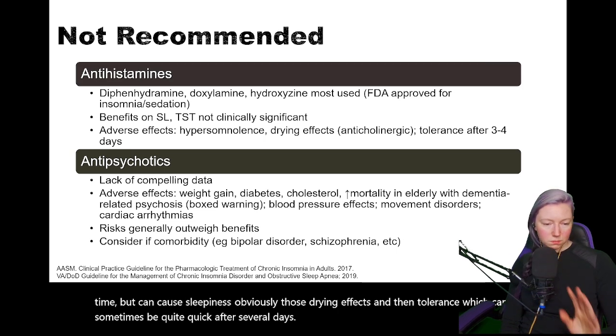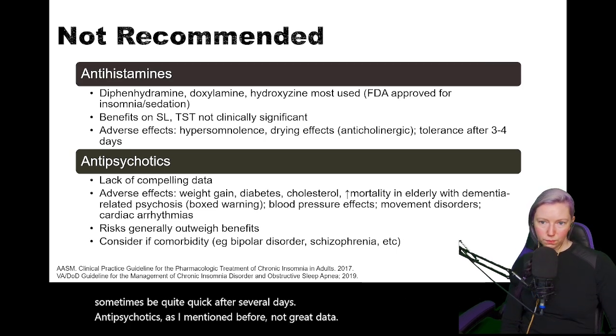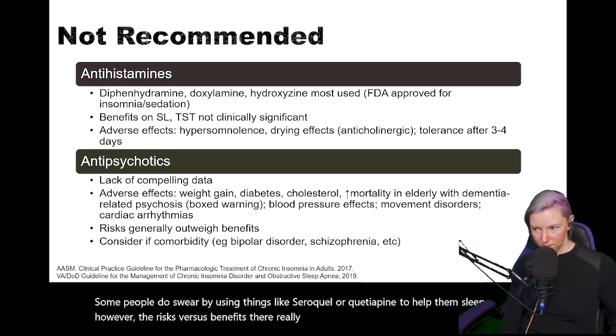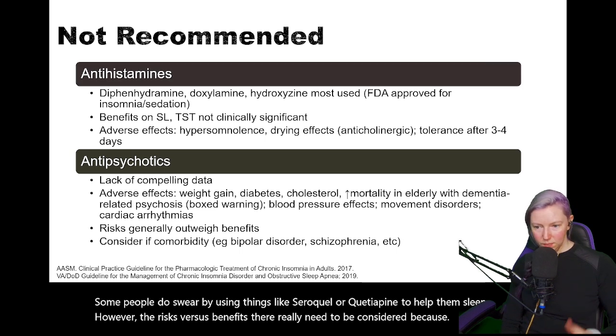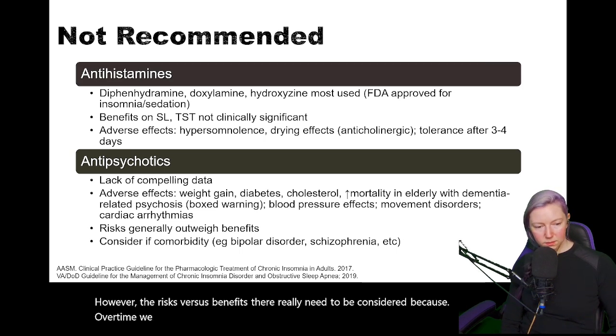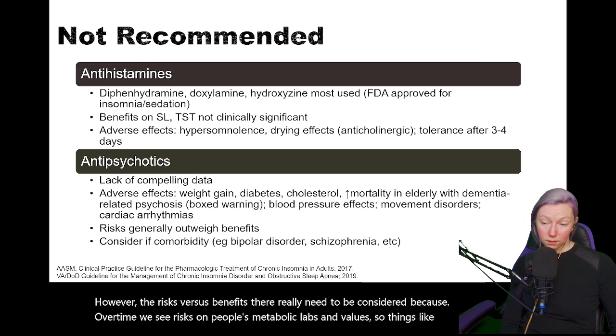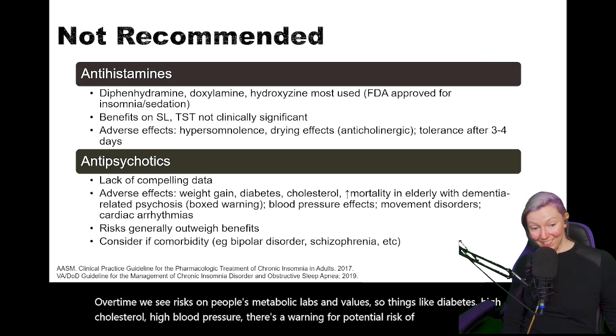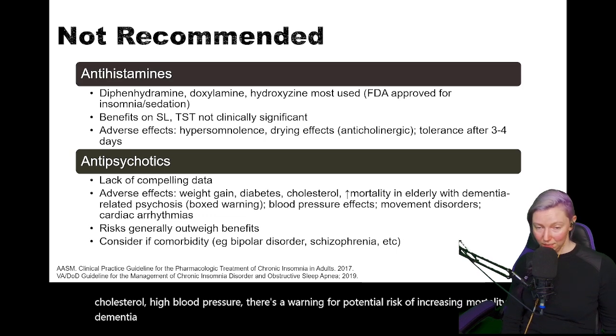Antipsychotics, as I mentioned before, not great data. Some people do swear by using things like Seroquel or quetiapine to help them sleep. However, the risks versus benefits there really need to be considered, because over time we see risks on people's metabolic labs and values. So things like diabetes, high cholesterol, high blood pressure. There's a warning for potential risk of increasing mortality in dementia-related psychosis.